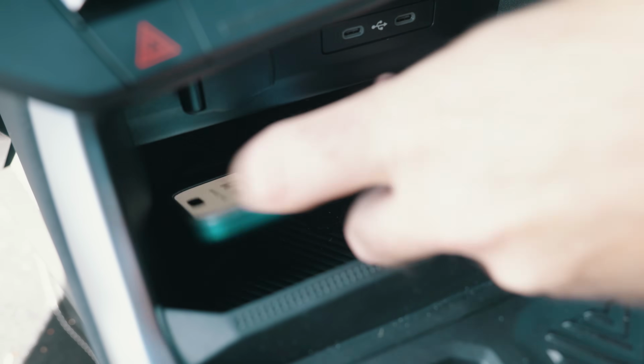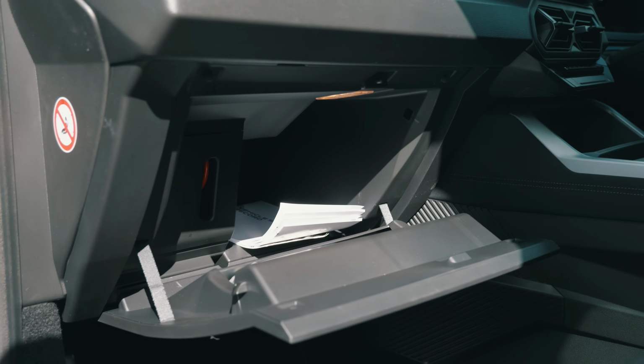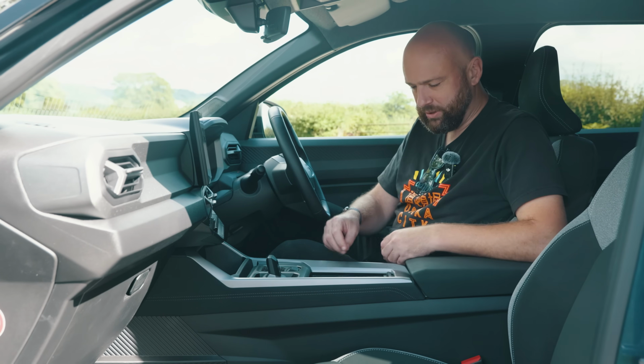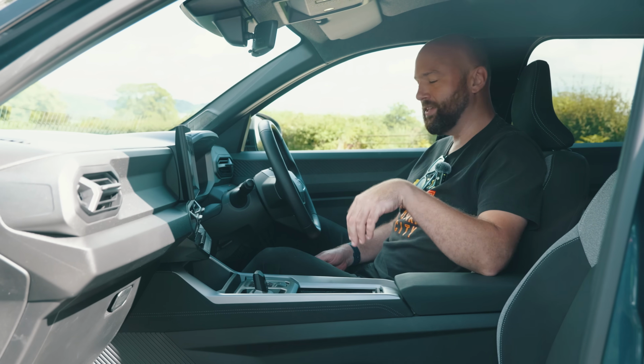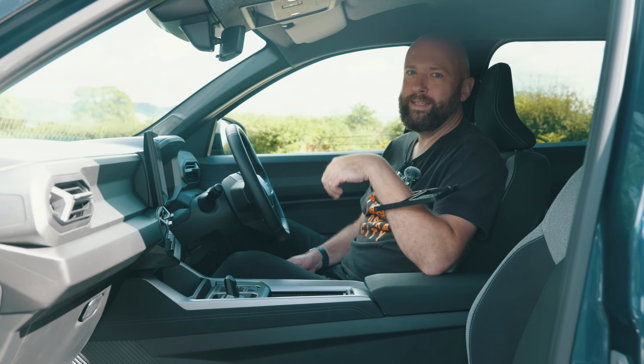You've got a wireless charger on this mid-spec Journey one, 2 USB-Cs, and the glove box is the first of what I like to call the less so good bits. So it's actually only half width. Other things, there's a cup holder divider here. I was driving along yesterday, I dropped the key or something in there, and I put my hand in to get it, and then this happens.